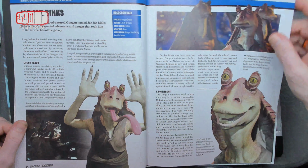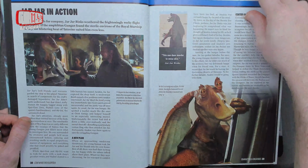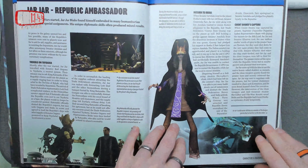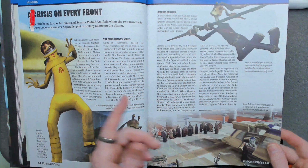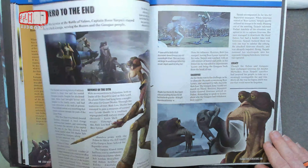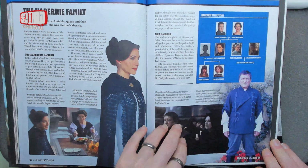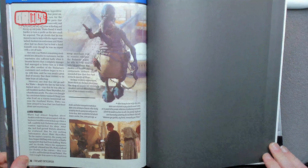Jar Jar Binks, look. It's Jar Jar. You know you're waiting for him to turn up. He should have a book to himself, shouldn't he? Jar Jar in Exile. Senator Jar Jar. His finest hour when he caused all the bad things that were going to happen. I reckon he's a Sith. He's even dressed like a Sith, isn't he? Look. Is it going to turn out that he's a knight? Oh, yeah. See, look. Evil Jar Jar. Boss Nass. There we go. So, other creatures. Oh, freedom and new family for a little while. So, little creatures from the Outer Rim and stuff. All good stuff. I enjoyed that.